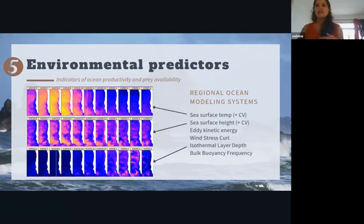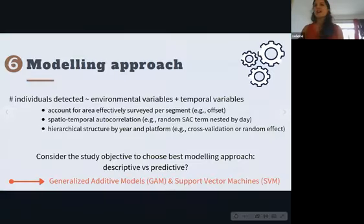Now, once we have the whale data and the environmental data, it is time to produce our models. This model will relate the number of individuals detected with environmental variables and temporal variables, and it should be able to account for the area that's effectively surveyed per segment, the spatial temporal autocorrelation in the data, and its hierarchical structure, because the data is structured by year and by platform.